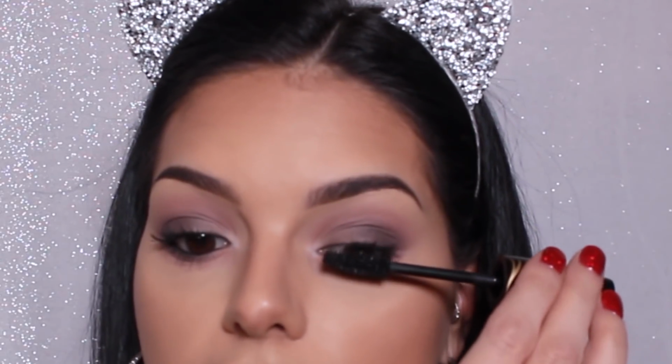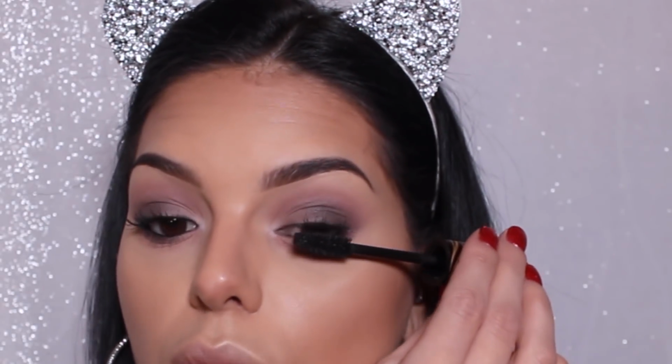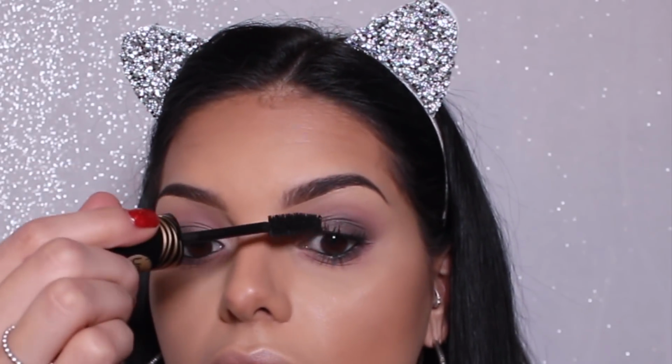And I feel like mascara always works better after the second or third use because it oxidizes a little bit, so it gets a little thicker and it's not as runny. And this one just off the bat is already a thicker formula, so I'm really liking that.